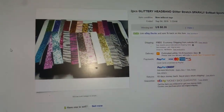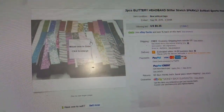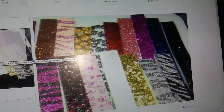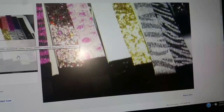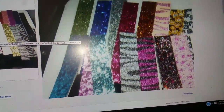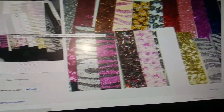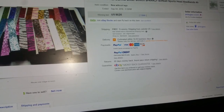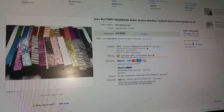But it's a 2-piece glittery headband. And look at those, you guys. Oh my gosh, they're so pretty. I can't wait to get them. I hope they're a good quality. But anyways, I paid 35 cents. And that is for a 2-piece.